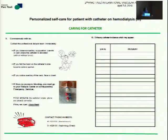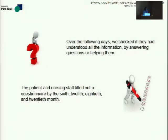And finally, the emergency situations, and you can notice that it's different for the catheter than for the prosthesis or fistula: the contact phone, and a blank page to write down any incidents that occurred. Over the following days, we checked if they had understood all the information provided by answering questions or helping them. The patients and nursing staff fill out a questionnaire at the 6th, 12th, 18th, and 24th month.